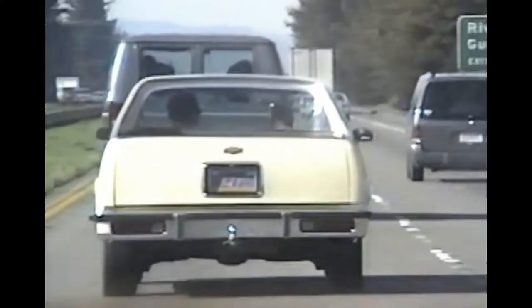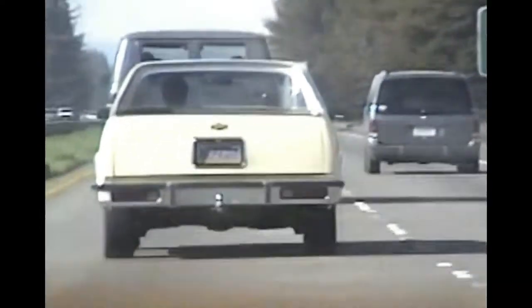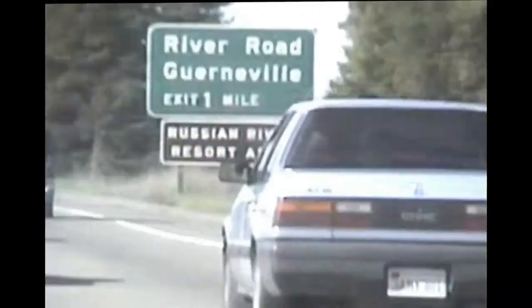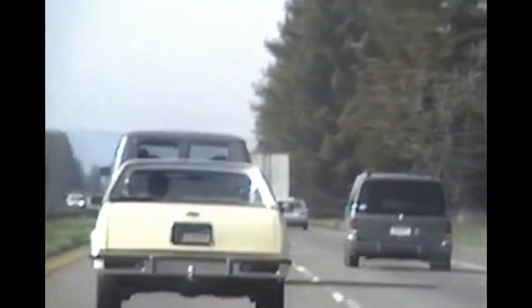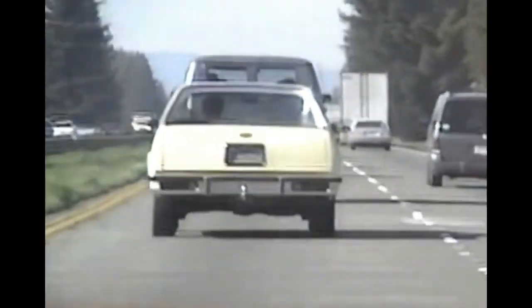Beautiful day. 70 degrees out. No cloud in the sky. Dying for a beer. Can't have a beer until we get there. No driver's license, no brake lights, no speedometer, so what's the difference? Who gives a shit?